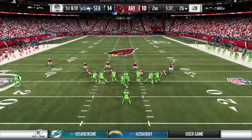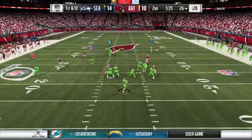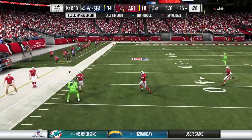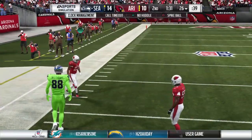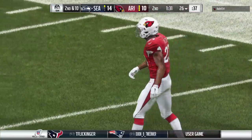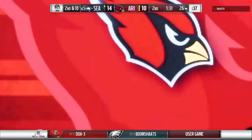Let's go do it on this drive. We'll watch that leverage on this drive. He's going to loft one deep left side here. So they took a shot on first down, but couldn't connect. So he's 3 for 7 throwing the football right now. Not an awful start, but also not the sharpest of starts.